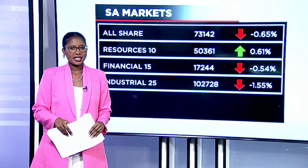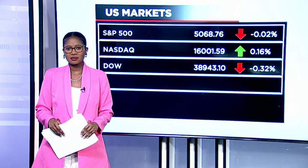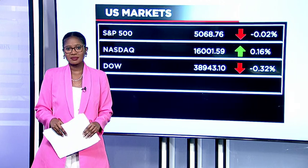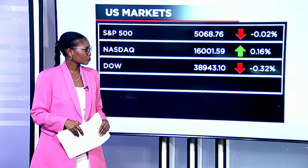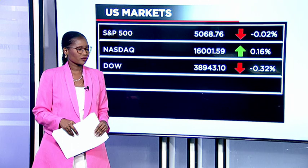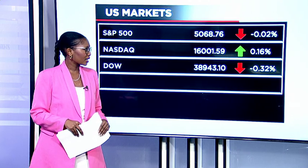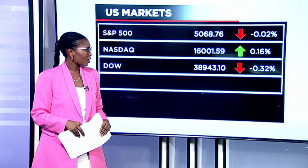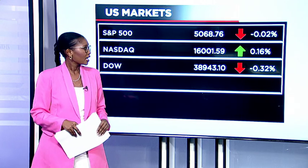Let's take a look at what is happening stateside, and we are seeing there quite a mixed picture, seeming that there is a caution in those markets as investors await some economic data points. Of course, tomorrow we do have the final print of the US's GDP figure for the fourth quarter coming through, and then we have the PCE inflation figure, of course the Fed's preferred gauge of inflation, coming out on Thursday. So, of course, those markets seeming quite subdued today after the record highs that we saw last week.